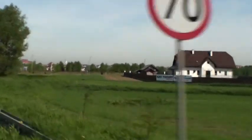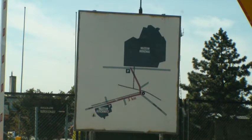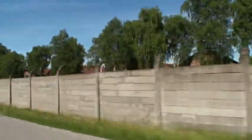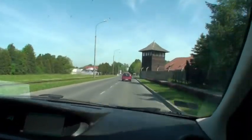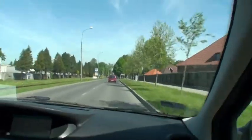We've now arrived at the Polish town of Oświęcim. This was a town for many centuries before the Germans arrived, but they built their 2 main camps here, Auschwitz and Birkenau. That's where we'll be looking. We've now arrived at Auschwitz I. This is the fence that kept the prisoners in. This was a concentration camp, not a death camp. In concentration camps, they collected prisoners. In death camps, they were designed to kill prisoners.